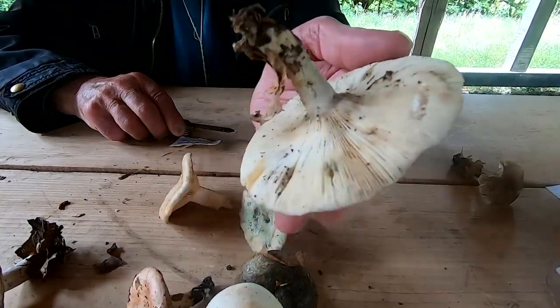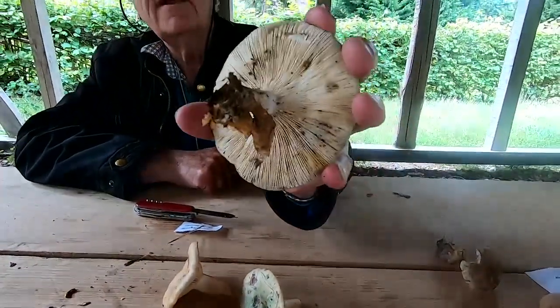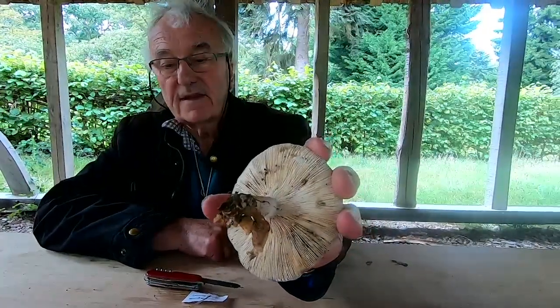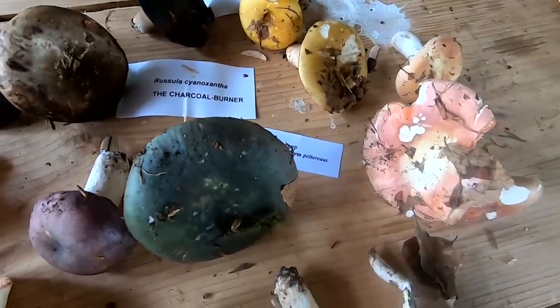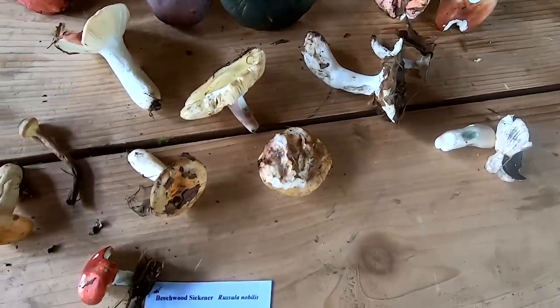Now you can imagine how many spores are produced on that particular one. Look at the number of gills, and each gill is lined with spore-bearing organs. So you can imagine the millions and millions of spores produced by these mushrooms. Anyway, they serve to brighten up the forest floor in the autumn, particularly.